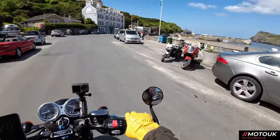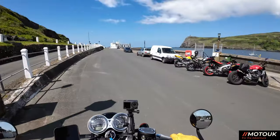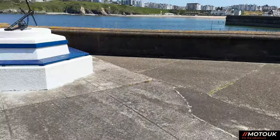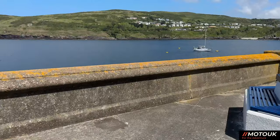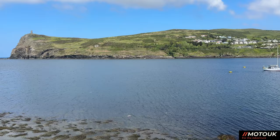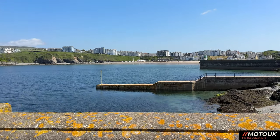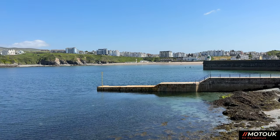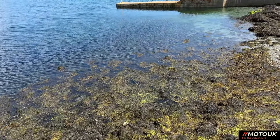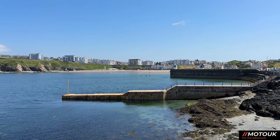Water sports centre just there. A few people paddle boarding. So, Port Erin. I've just come to the end of the harbour wall just here. Lovely beach. Horseshoe Cove. More of that seaweed stuff. Just beautiful, absolutely beautiful.